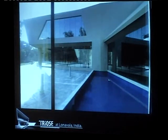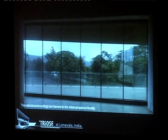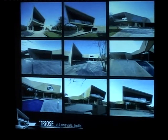So at each point in the building, you actually get a different composition of built form, of open space, of the entire relation of the building from the inside to the outside. That's the view. You can clearly see through the trees there is a lake and then there are hills beyond. So it's a very interesting project, one of the smallest ones we've done in the last few years, but it was very satisfying to work with.